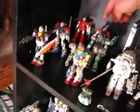GM Special Forces, that's right. Yeah, this is a custom design of mine. This is one that my wife built. Another GM Special Forces, alternate color. Come on, camera, focus. GM Cannon. I like him.